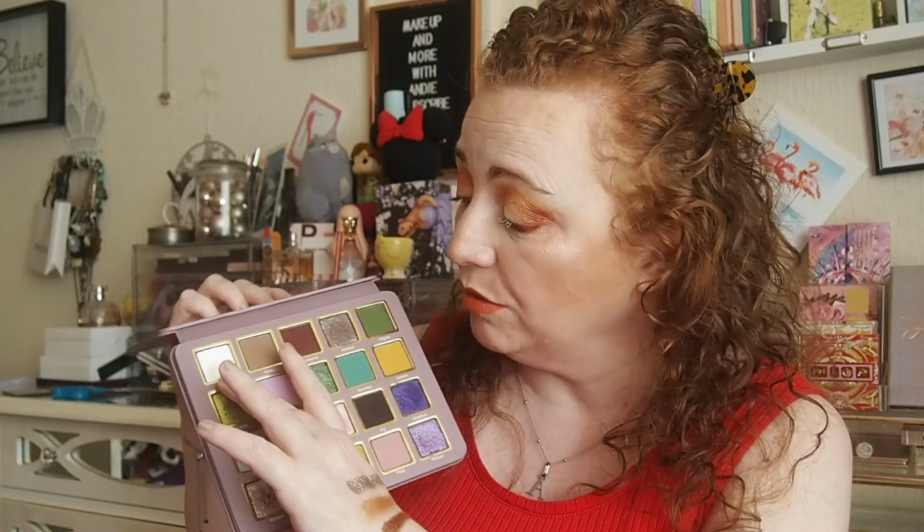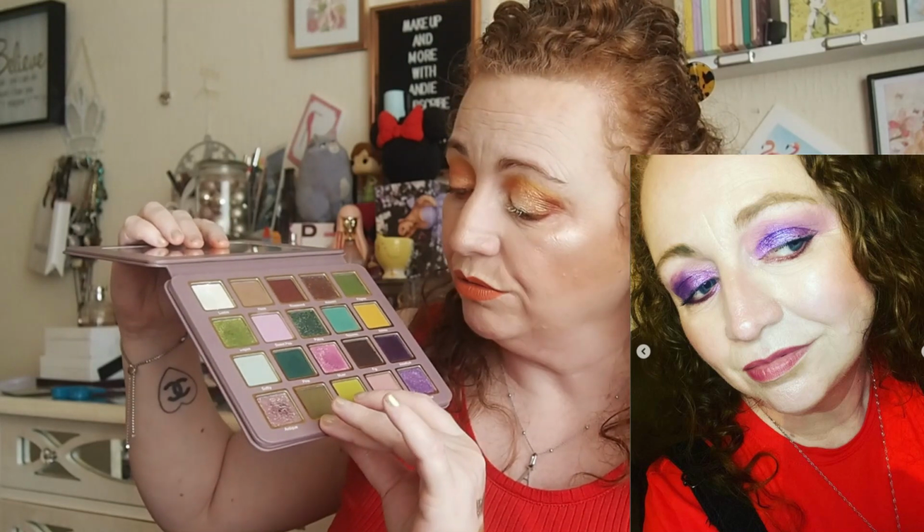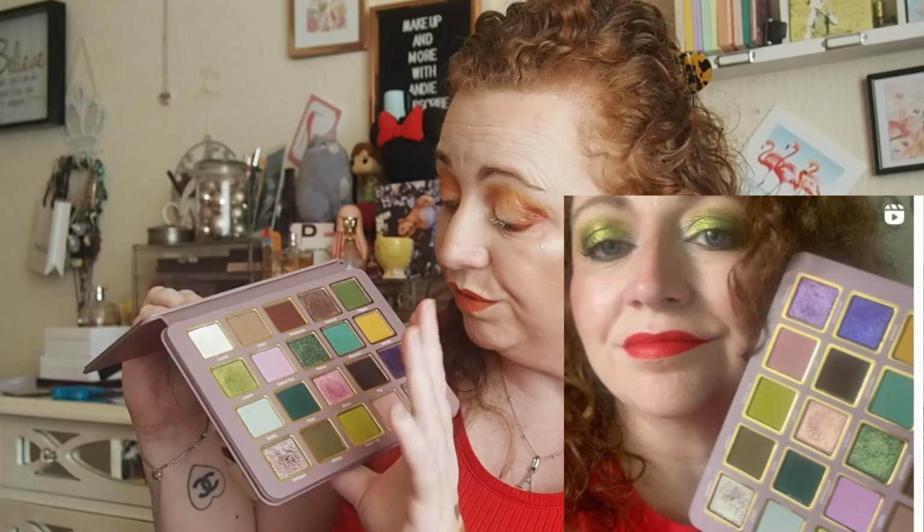Standout shades for me was Luster, that's like a white to pink duochrome. Then we've got Ambient here, that gave me a really nice grungy look. Cosmic Brushes commented on how I suited a good old grungy look on Instagram, so that's that one. Then Muse, this one I loved using. Antique, loved using that. And I did a really nice grungy green look. I used Water Lily, Willow. I used Inspire all over the lid, which I absolutely loved.